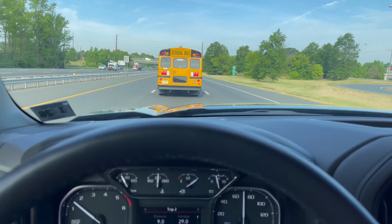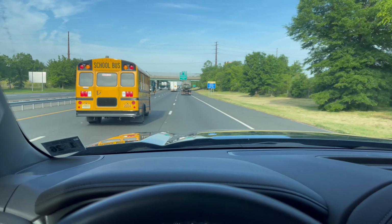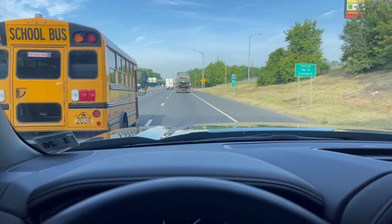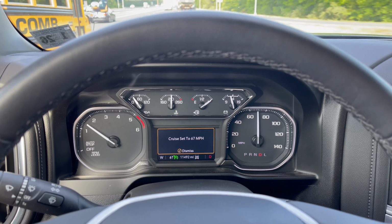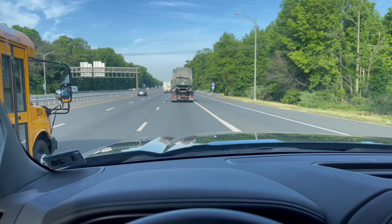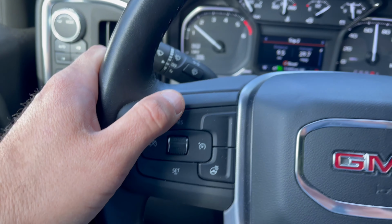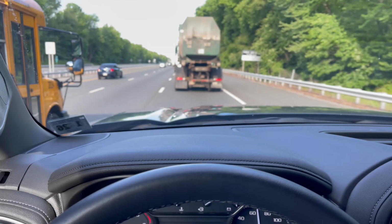As you can see, I'm actually catching up to this school bus here, and I've got the cruise control on right now, kind of in a bad spot here, so I've got bad focus. So I'm going to have to slow up so I can get past this guy, because he's obviously not going to let me out. But you can see there, I'm almost at 30 miles per gallon, and all I've done is toggle a switch a couple times, but I definitely got to slow up because I'm getting way too close to this truck here.